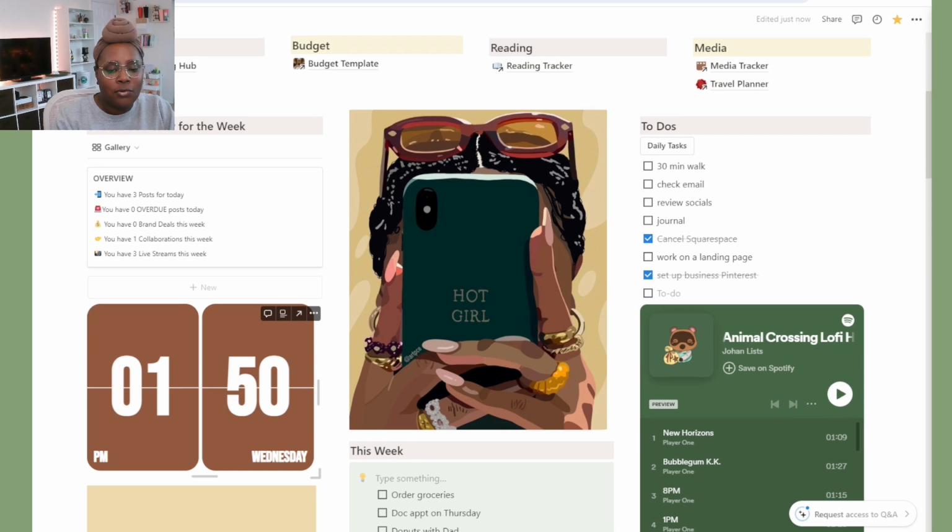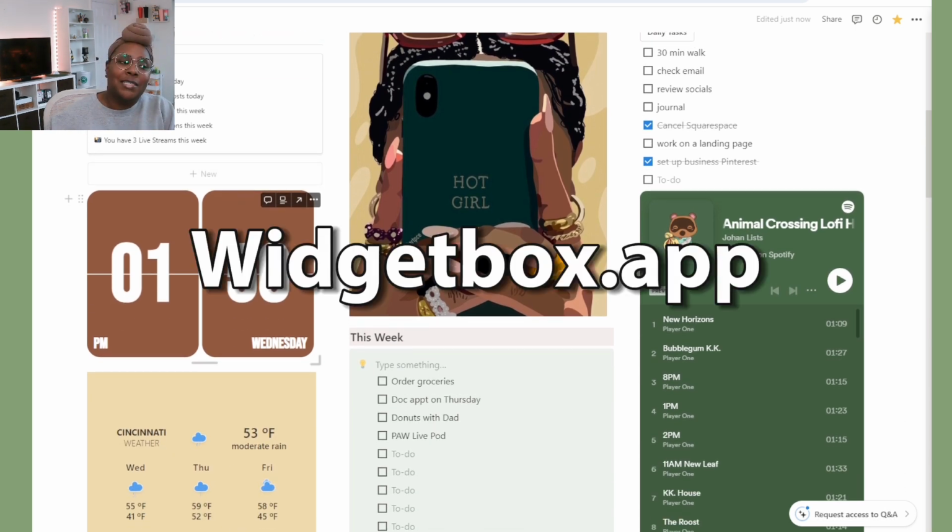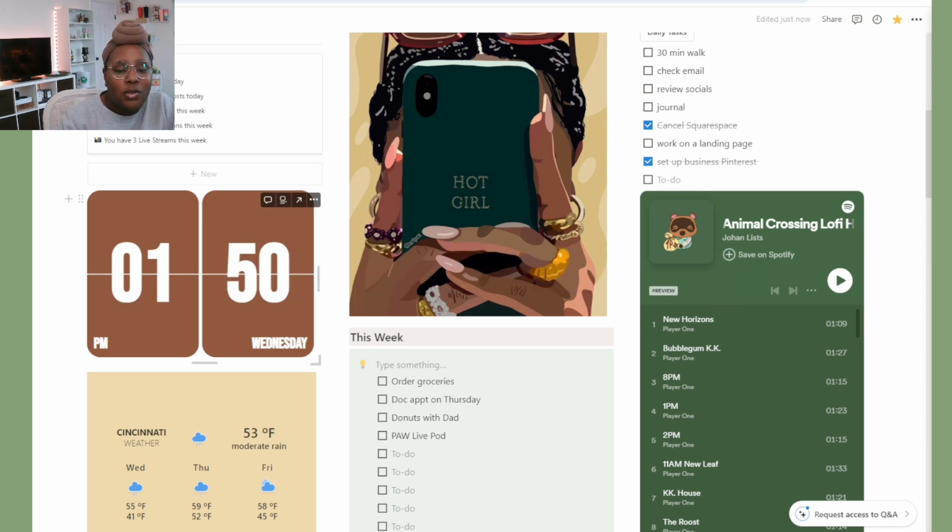Back down to the left, we'll scroll down a little bit. I have this widget here, and I'll put on the screen where exactly I get my widgets from. I just love this flip clock. I think it's cute. You can change the color. You can actually get it down to the hex code. Y'all know I am a hex code hoe. I love being able to nail down the exact color scheme that I am loving right now. So yeah, with that website, you can edit and create different widgets.